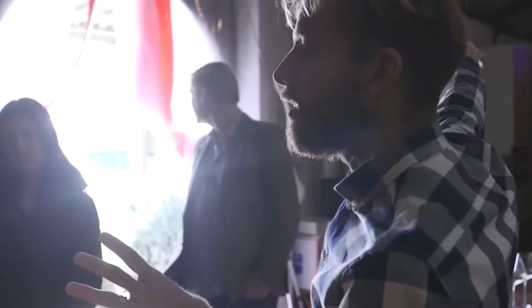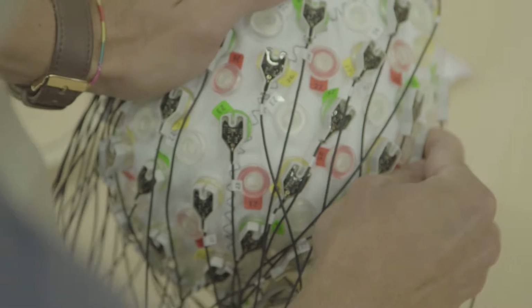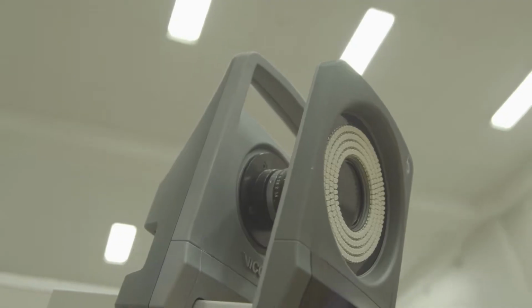So NeuroWine is a project where we partnered with Pieter from BlankBOTTLE to create the world's first NeuroWine. Basically what that means is we're taking the tools and technologies that are traditionally used in neuroscience and neuromarketing, and we're applying that to the winemaking process.